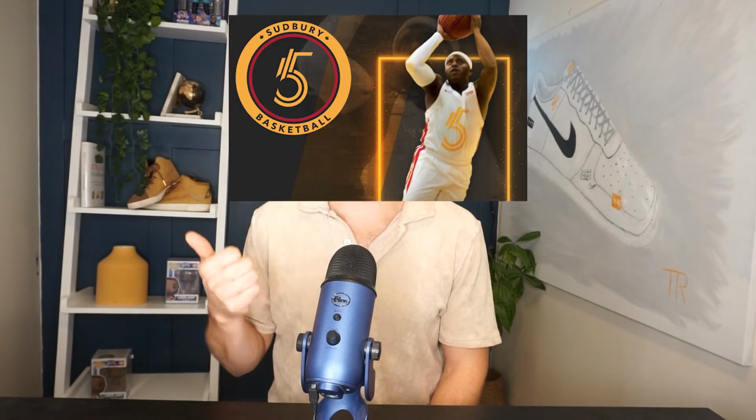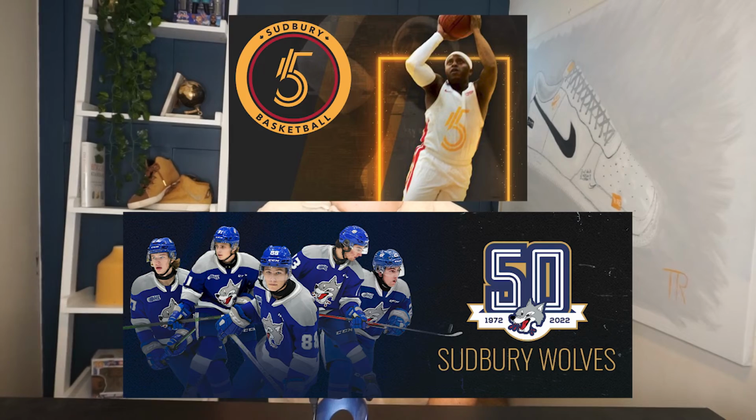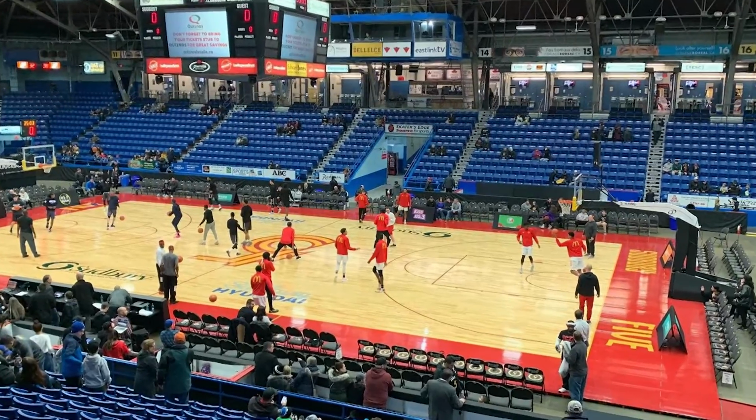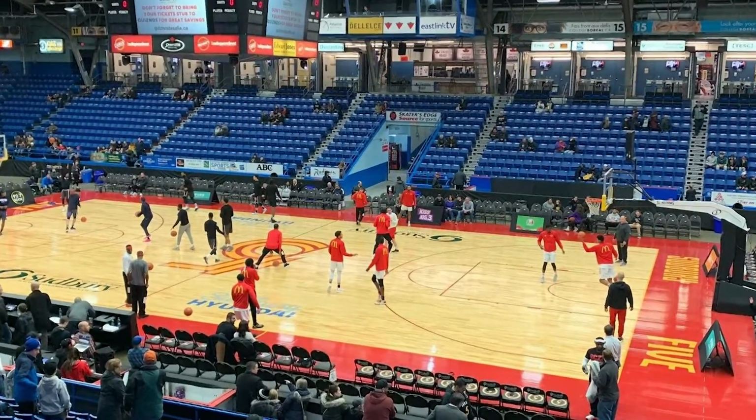Number 4 are our sports teams. We've got the Sudbury Five and the Sudbury Wolves. These are such a blast to go to. They're at our Sudbury Arena. We just got the Sudbury Five, which is a professional basketball team, and I love getting involved. We're doing a cool event with them, the Pros versus Joes. It is such a blast.